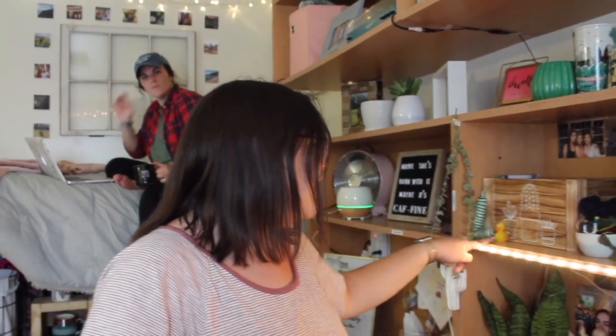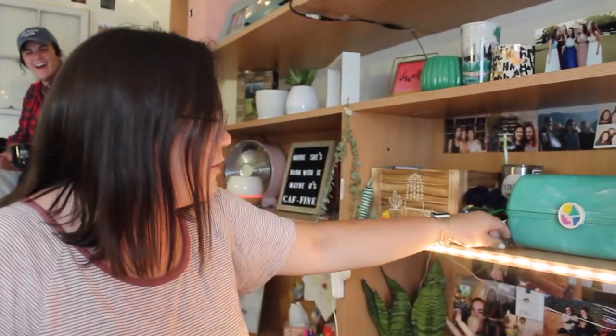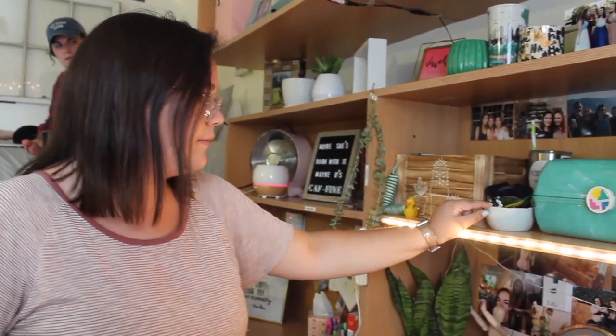So then this little duck, if you don't understand, I'm sorry, but it's a Colorado thing. I got this little thingy that has all my hairbands. It's overflowing because it has scrunchies, and scrunchies take up a lot of room. But I got that from J.Crew on sale. Don't buy anything from J.Crew that's not on sale, honey.